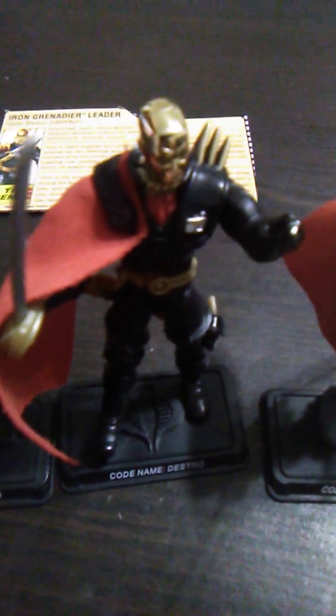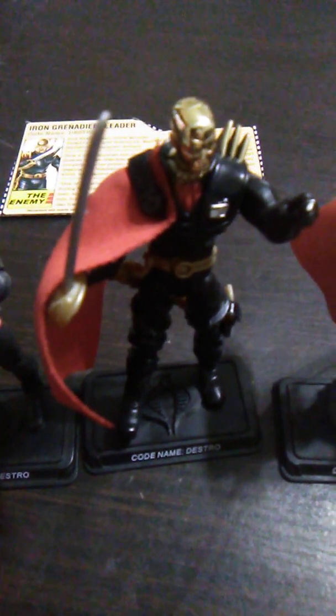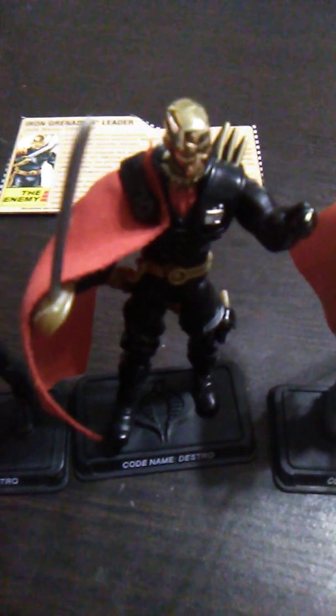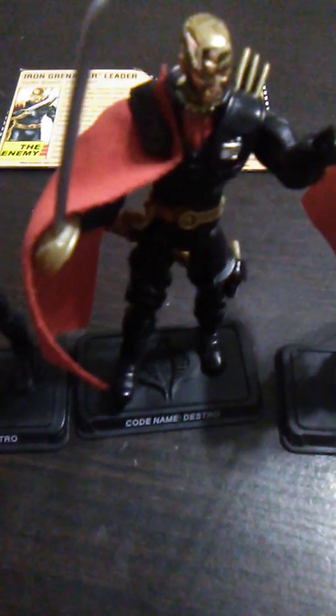My thoughts on this figure: it's a really awesomely designed figure. I think this one, the modern updated version, is a lot better than the vintage, in my opinion. This has always been one of my favorite characters and one of the most popular amongst G.I. Joe fans. So I would rank this Destro as a top tier figure.